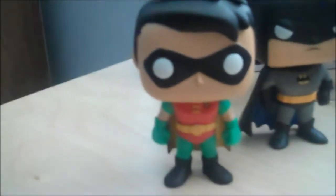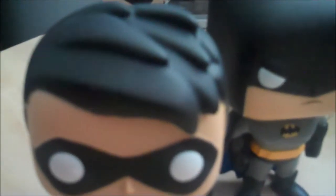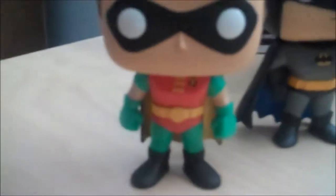We've got the Dick Grayson Robin. I'm glad they didn't go with the Tim Drake, and I really like this pop. I love that they did the whole effect with the hair. They also went with a much more subtle red rather than a bright red like they did in the animated series. I love the style of the R.